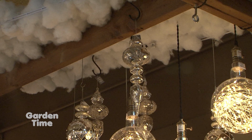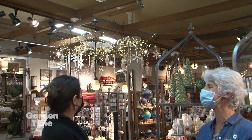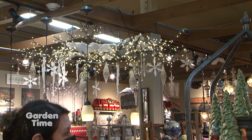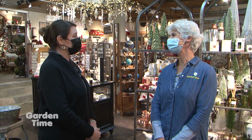Nice, and I love this branch behind us. That's just beautiful with the snow and the icicles, snowflakes. Isn't that fun? Very festive, yeah. And sometimes less is more. Sometimes the fewer ornaments you use, the more of a statement it makes. So sometimes you can overload a tree, and sometimes just use a few ornaments, and that makes a statement in itself.